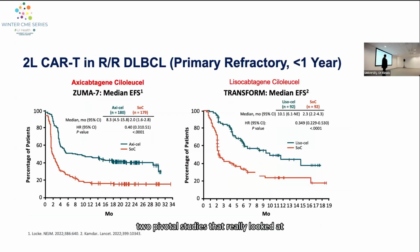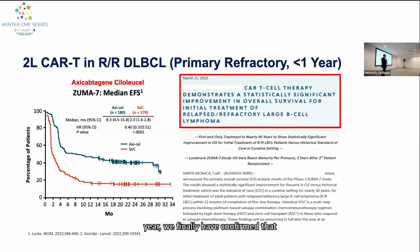These are the 2 pivotal studies that looked at the primary refractory population and those that relapsed within 1 year. This was the ZUMA-7 study using axicabtagene ciloleucel, and then the TRANSFORM study using lisocabtagene ciloleucel. They found survival benefits when compared to the standard of care. And more importantly, as of March of last year, we finally have confirmed an overall survival benefit using axi-cel versus standard of care in the second line setting for patients who are primary refractory or have their disease come back within 12 months. This has really solidified the standard of care for CAR T in the second line setting and has dramatically increased the amount of referrals that academic centers are getting for CAR T-cell patients.